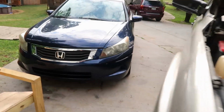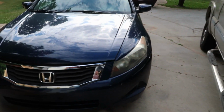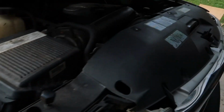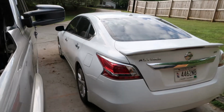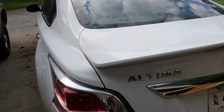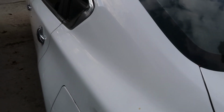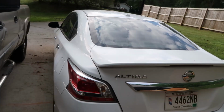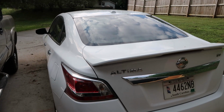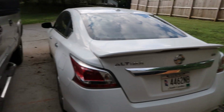And we've got radiator in this Honda Accord. It's an 09 4-cylinder. And here's another one. This is a Nissan Altima. This is also the 4-cylinder. Got to change the motor in this car. Low miles in this car. This car's got like 75,000 miles or somewhere along those lines.